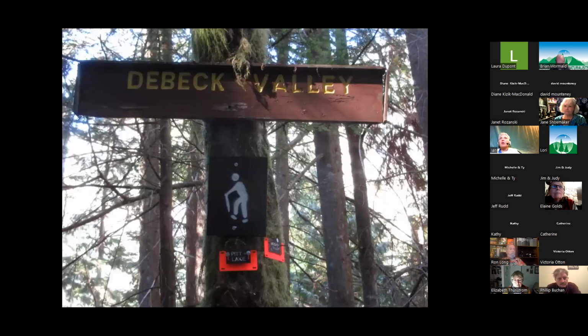And I was so happy to see this sign when I got there because this was identifying where you have to leave the Debec Valley Road and head up towards the Widgeon Valley. And so this sign would have been put up in either 93 or 94. So it's closing in on 30 years. And I was so happy to see it, and it's still in good shape. And so we put up some other markers to identify which directions to go to if you were coming over from the Widgeon Valley into the Debec Valley.